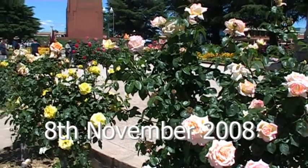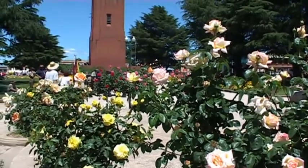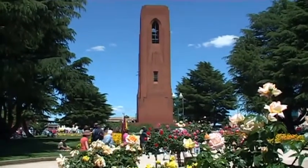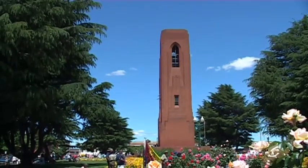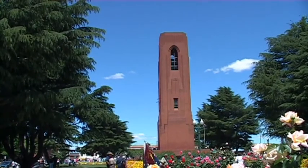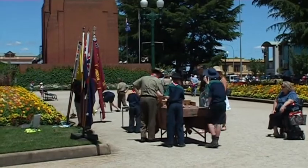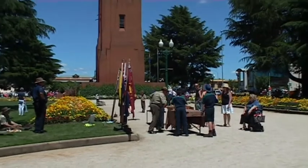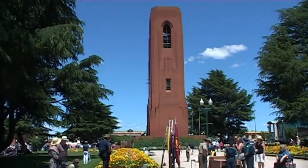of November 2008. We're in Bathurst and we're here to record the 75th anniversary of the Carillon. Just now having a recital played on the bells. Many people are out today because it's beautiful sunny weather and the gardens are such a picturesque sight with all the flowers in full bloom.